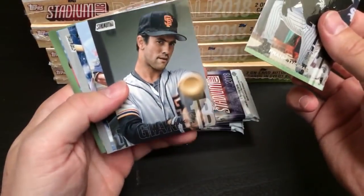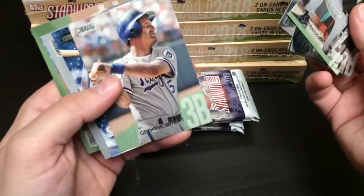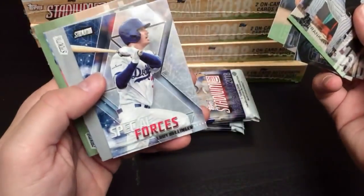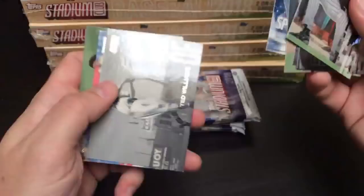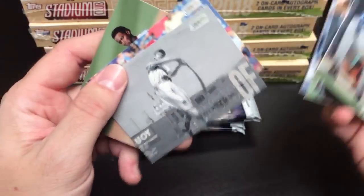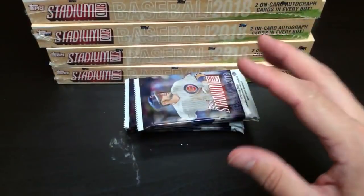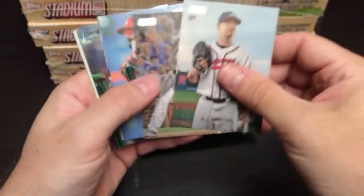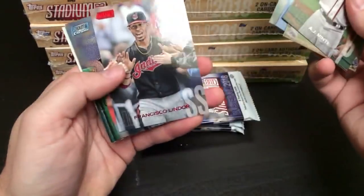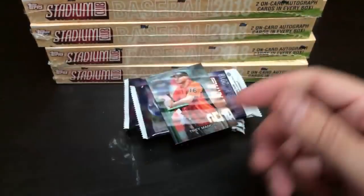Frank Thomas, Will Clark. This is a 90s pack so far. Kyle Seager, George Brett, Cody Bellinger insert, Special Forces. I want to say these are like two per box. Ted Williams, black and white. That's cool. Victor Arano, Victor Robles. Francisco Lindor, red parallel. Trey Mancini, chrome. Wade Boggs, Whit Merrifield.